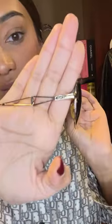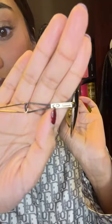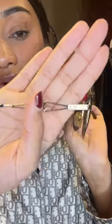Right. How beautiful are these? Now, these are a pair of Christian Dior sunnies, but you know one thing I love about them, guys? Look at the detailing on the arm. How cool is that? It's got the Christian Dior here, and then it's got this really cool arm design that I've actually never seen before, which I think is really, really cool. Now, let me put them on for you. What do you think? They look really good.